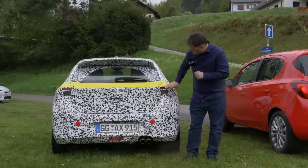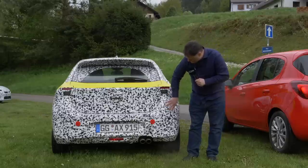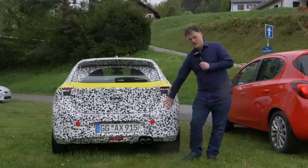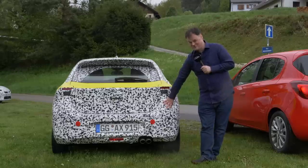And it really helps set off these new LEDs in the rear as well. This looks aggressive, sporty, and dynamic. How are the driving instructors of the world going to feel about that? Well, I guess we'll have to wait to find out.